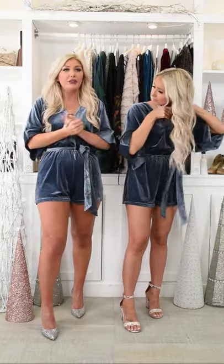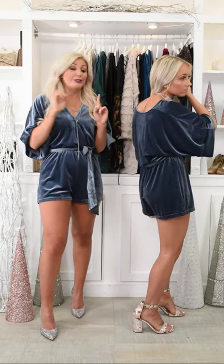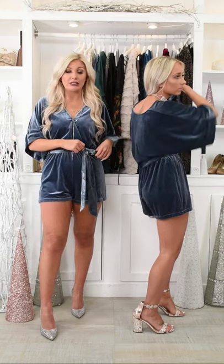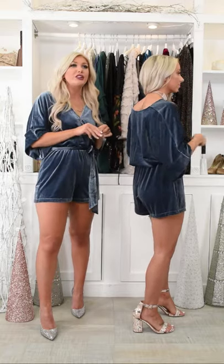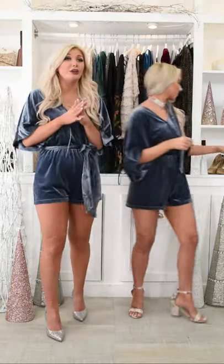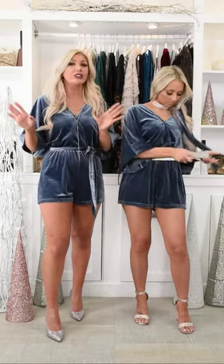Literally everywhere. I love that the tie belt is removable, which is really nice, so you can do some other things with it. Maybe put a rhinestone belt on instead, or even take this belt on here and maybe put it in your hair. Accessories, we love doing that, but this is incredibly comfortable. Great hair accessories. Yes, great length on this one as well. I'm not at all worried about it being too short. I mean, it is loose and comfortable literally everywhere.